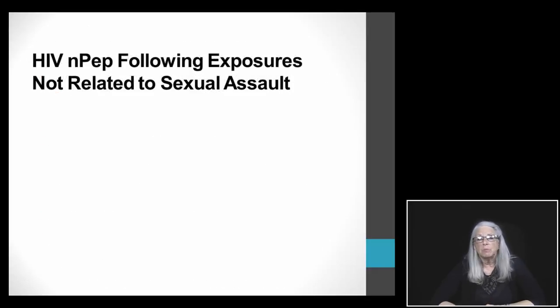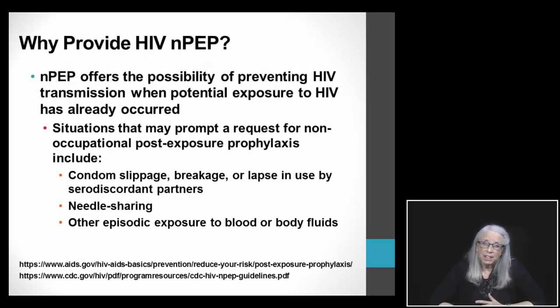I'm going to talk about HIV NPEP following exposures not related to sexual assault. Why provide HIV NPEP? NPEP offers the possibility of preventing HIV transmission when potential exposure to HIV has already occurred. Situations that may prompt a request for non-occupational post-exposure prophylaxis include condom slippage or breakage or lapse in use by serodiscordant partners. Those are partners where one person has HIV and the other does not. Another situation might be needle sharing or other episodic exposure to body or blood fluids.